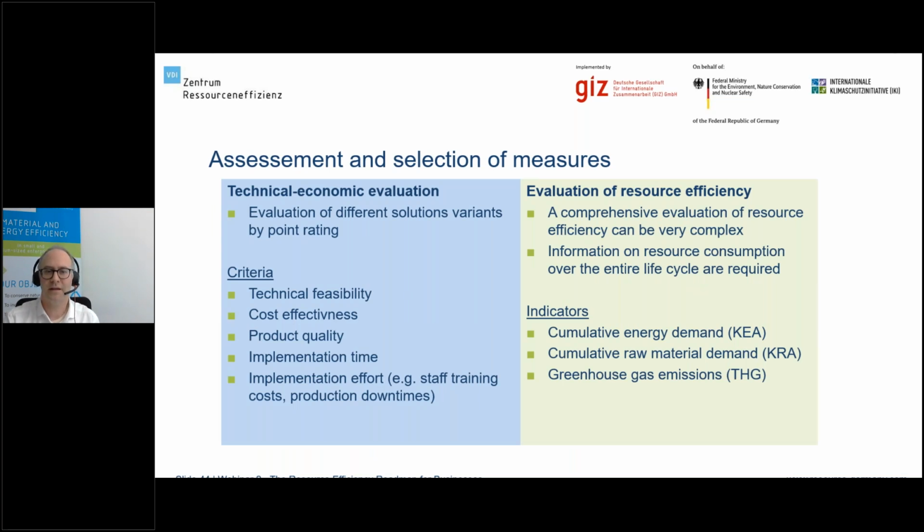So for the technical and economical evaluation, for example, you can carry out some kind of point evaluation of different solutions. There are different approaches how to compare them, but as I mentioned in the last slide already, the technical feasibility, the cost effectiveness, the product quality, as well as the implementation time and the implementation effort should be under consideration.